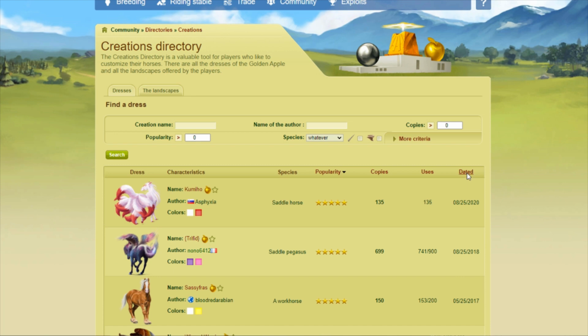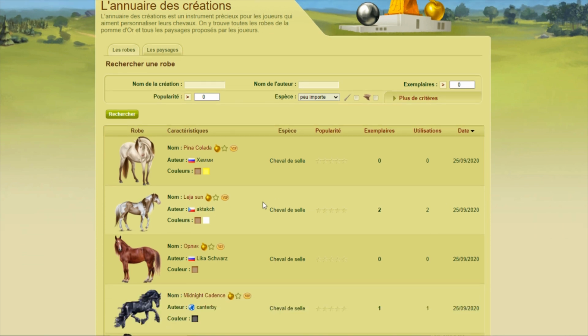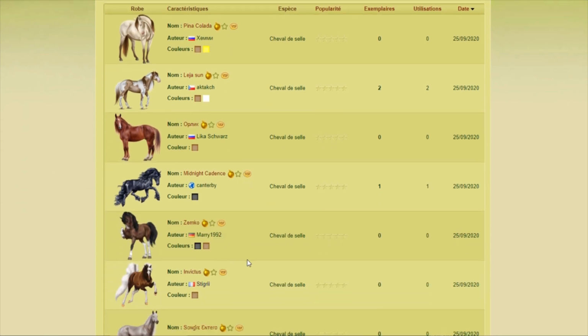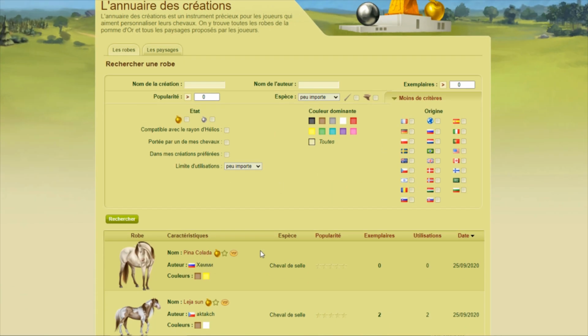Now I'm going to click on date so that it sorts by the most recent coats. Most recent coats are listed first, and you can see that the early coat release has happened on this server because it has the little VIP symbol. This VIP symbol will go away once the regular coat release happens. Now I am interested in the 100 use and 200 use coats, specifically the 100 use coats.